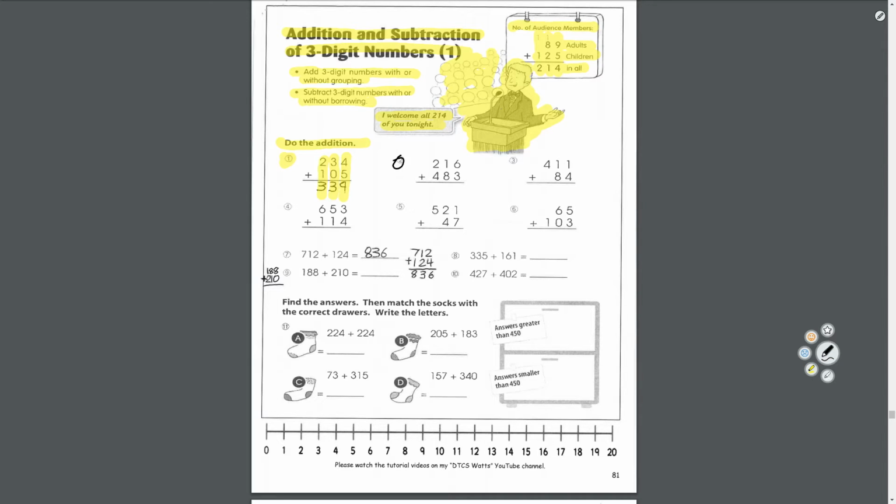Number 2, start in the ones place, right here. I'm going to write it down on this one so you can remember ones, tens, and hundreds, because that's super important. So I'm going to say ones, tens, and hundreds place. Okay, so just remember that. So we'll start in the ones place. 6 plus 3 equals 9. Really important, you put it right under the ones place.